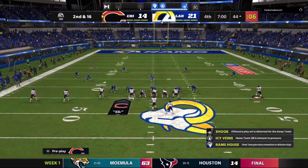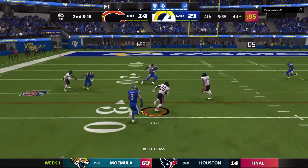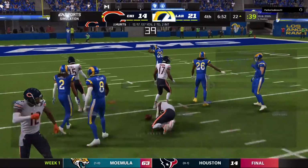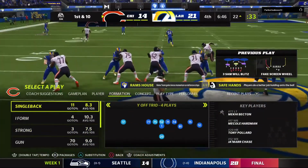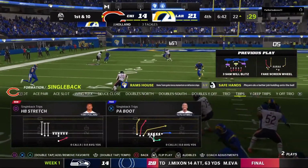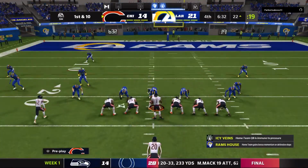Another try after the first down sack. Hurts finding a safety valve here. That's complete. And this is going to be another first down as the tackle's going to be made at the Rams' 22-yard line. A good pickup there, a 22. I like the design that we're seeing right there. This is what they need. Down by a touchdown here in the fourth. They just need to keep working their way downfield. And when they see openings, take their shots.